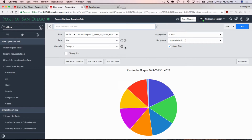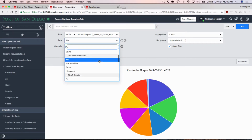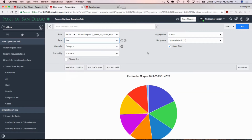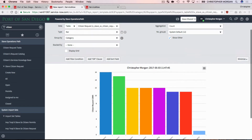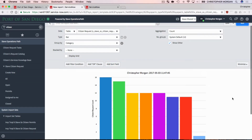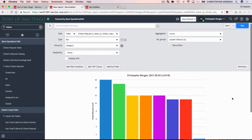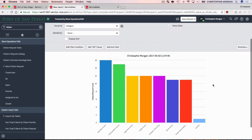And if a different boss walks by, because we know this never happens, and says, I actually wanted it in a bar chart, you just go to the drop down here and we'll pick bar, in that case, rerun, and it presents the data in a completely different way. And of course, there might be a request to have this sent in an email or downloaded as a PDF or PNG or various other formats, and that is also available and very easy to do within the platform.